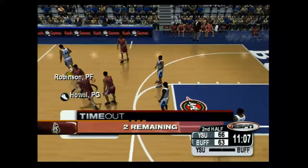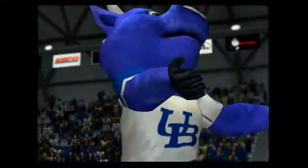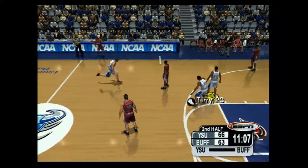The Penguins call timeout. Dixon looks fresh coming back out. Hey, look at the mascot. He's trying to get the crowd to make some noise. And he's done a heck of a job of getting these fans to respond. Boy, it's great when your mascot's also a great athlete, isn't it?